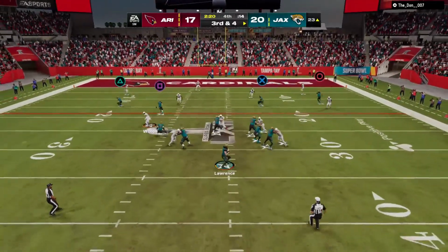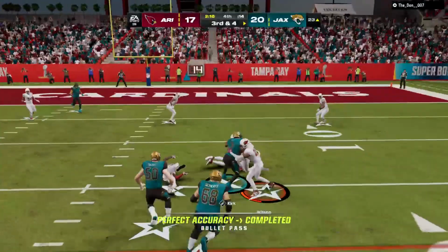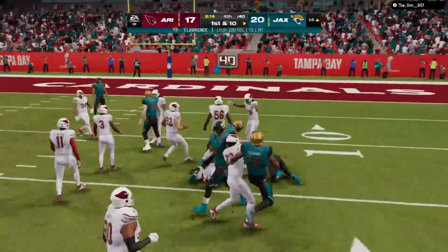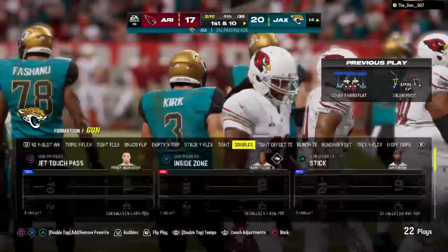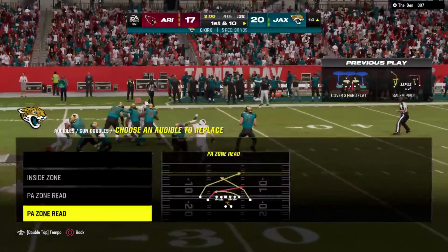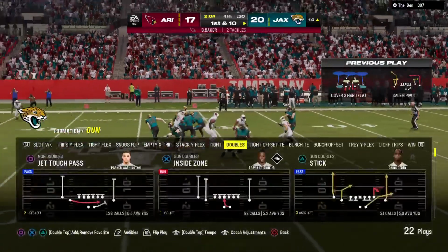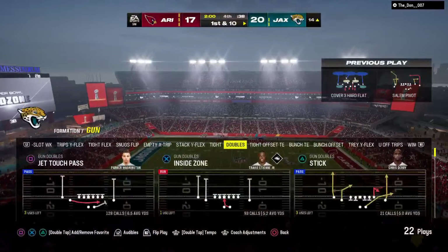Out of the gun, it's Lawrence. He's got his target. That's complete. And he'll be taken down, but he does have first down yardage. He's been the go-to guy. They needed a big play there on 3rd down when his layer worked out. Doesn't matter whether they scouted it or that they think he's going to get the ball. He has a knack for finding his way open and completing the connection.